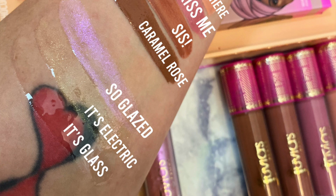Then we have the Glass Gloss Bundle. I'm not seeing these for sale individually. I'm seeing them in a bundle pack for $39. But there are 3 of these. There is It's Glass, which is a clear, super high shine lip gloss. It's Electric, which is a clear, super high shine lip gloss with a gold shimmer. And then So Glaze, which is a clear, super high shine lip gloss with pink shimmer.